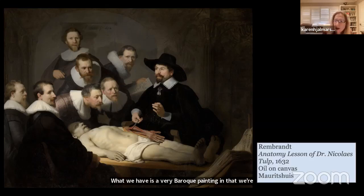So Dr. Nicolaes Tulp is giving an anatomy lesson. But if you talk to any medical professional, you will see that there's some quirkiness about this. What is it? Well, first of all, a cadaver. And this cadaver has a sad story. He was caught as a thief and put to death. So they take these criminals who've been put to death, pardon me, and they use them as subjects for anatomies.